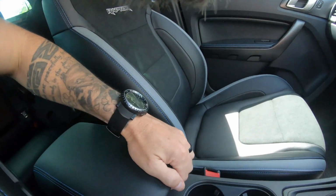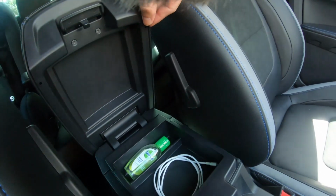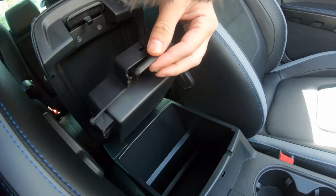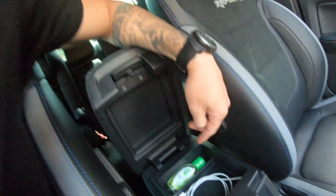Another cool inclusion is a top tray in your center console here. So, handy place to keep your hand sanitizer.